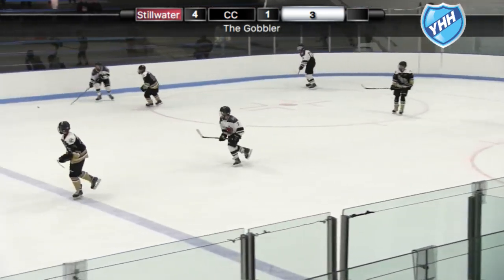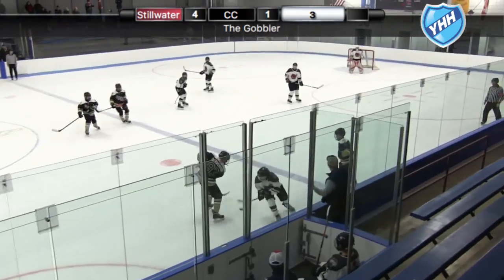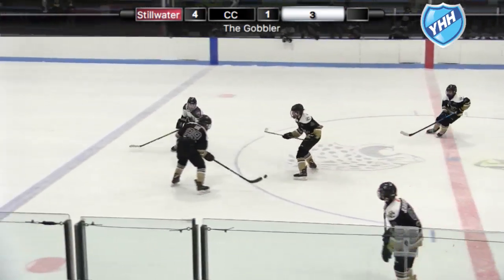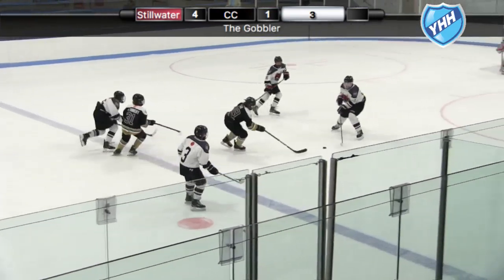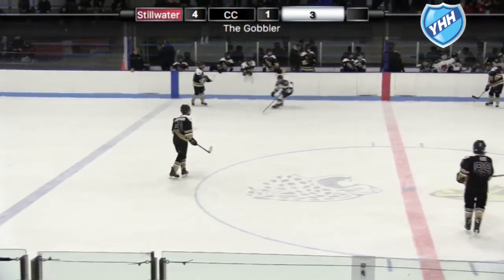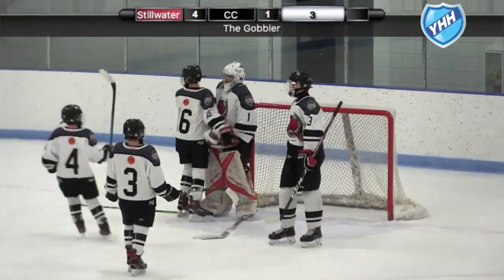Here's Jewett, backhands it out of the zone. Onto the stick of Lee. Lee to Severson, crosses the checkered line, goes in, looks for a player, intercepted by Rose. Dustin can't get his stick on it. And the game is now under 10 seconds to go. Severson will chase it down, and the countdown begins. 3, 2, 1. And Stillwater wins the Gobbler, not their first YHH title.